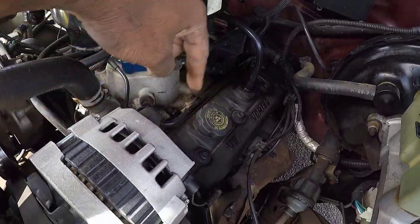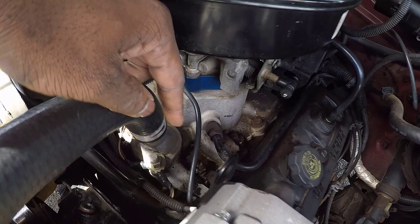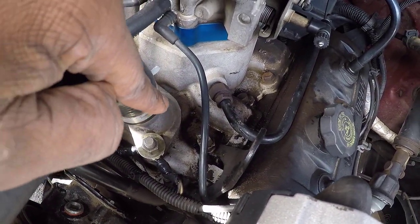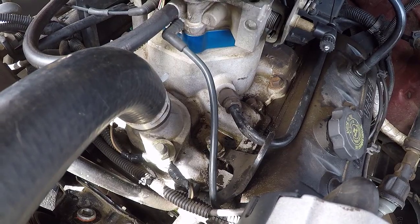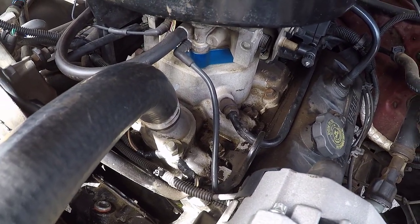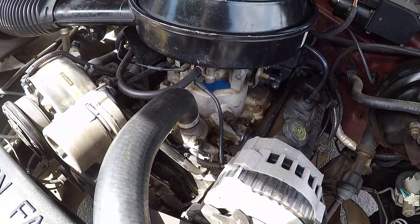The valve cover gaskets were super oily. Down in here you can see a little bit of oil, but there used to be a puddle of oil there, literally a puddle of oil. I actually have a video clip showing literally a puddle of oil, so let's take a look at that clip right now.